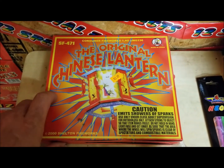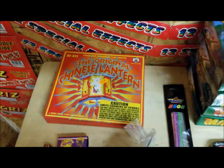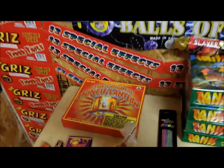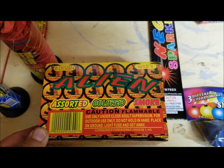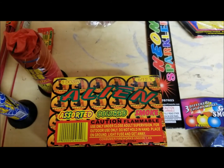We got 2 of the original sky lanterns. Kids like these. We actually, hold on, don't get sick. We have one right here that we shot last year. So it's hanging up there. Then we also got a whole case of smoke bombs. My daughter loves these things. So do I. And I wanted the Alien brand for my walls, which we'll get into here in a minute.